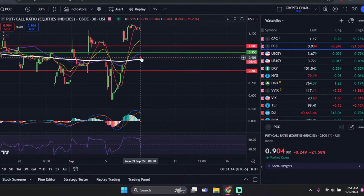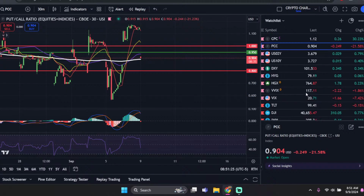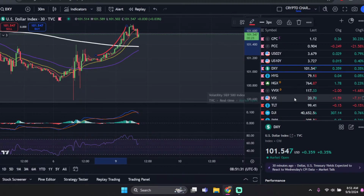Most of the time, as there is selling in the market, we want to see people go to that call side. So if we start to see the PCC get down to this level, then we can say a rug pull might be coming for the SPY, as that dollar is still up in these areas. It really scaled up overnight while stocks actually headed higher.